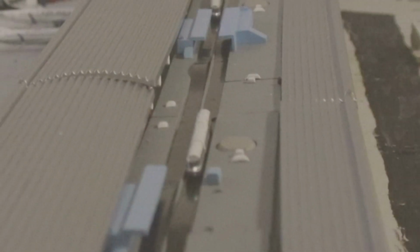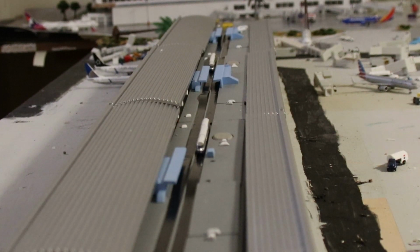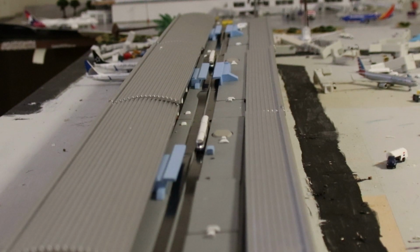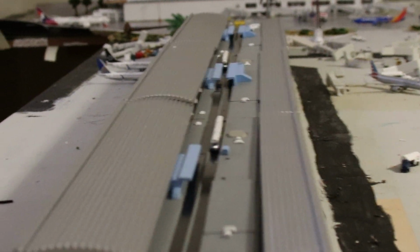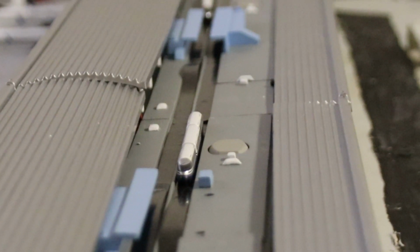Now let's go straight into what everyone wants to see, which is the actual terminal. Oh baby, here is the terminal itself. This terminal is probably one of the sexiest terminals I've seen in 1:400 scale. It is absolutely amazing. GeminiJets really knocked it out of the park over here.